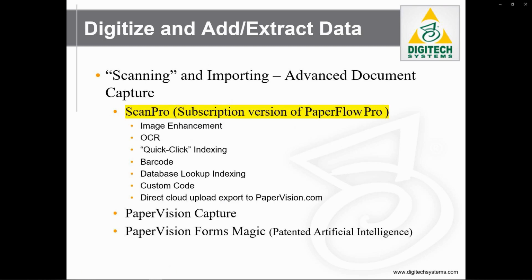Today we'll be focused on ScanPro, which provides advanced document capture features at a monthly subscription price model. We kind of look at that as scanning and importing, and the things that you'll see with ScanPro include image enhancement, optical character recognition, quick-click indexing, barcode, database lookup indexing, custom code, and direct cloud upload export to PaperVision.com. Again, we also have PaperVision Capture and PaperVision FormsMagic, but we won't be reviewing those today. We'll be focused only on ScanPro from a scanning perspective.